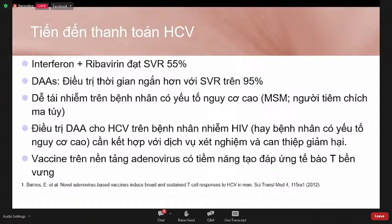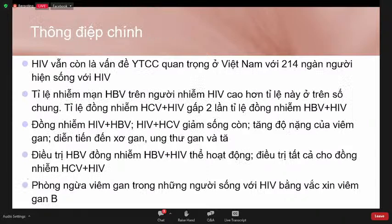We align with the targets set by the WHO. We need to screen at least one time for HCV in patients with HIV, to find those who have HCV and treat them. And treatment with DAA for HIV patients needs to be combined with testing services and also with harm reduction strategies. So that is the end of my presentation. I would like to reiterate the key message.